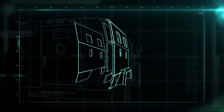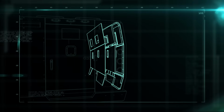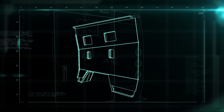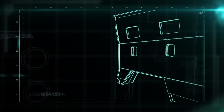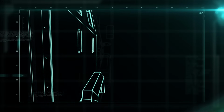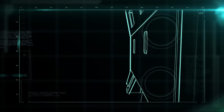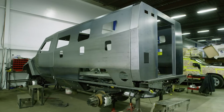A layer of foam insulation is sandwiched between the steel plates to protect the passengers from harsh weather, as well as providing another anti-ballistic layer. The B6 ballistic metal is then welded to the inside of the hull, making it completely bulletproof. A projectile would need to puncture the mild steel, pass through the foam insulation, and penetrate the ballistic steel in order to hit and harm the vehicle's occupants. Nearly impossible.